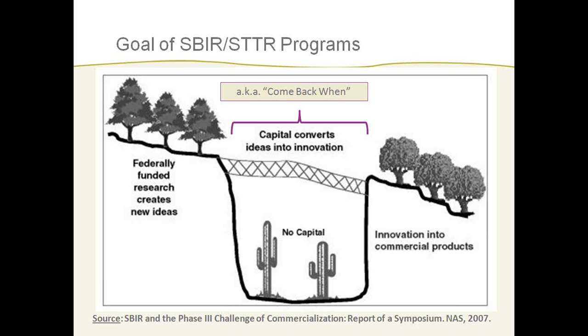And I call this, it's been referred to as the valley of death. I call it the come back when problem, because it typically is when you go out to raise money from investors, as an example, or from corporate strategic partners, and they tell you that's very interesting technology. We're very interested in the problems you're trying to solve, and we think there's a great commercial opportunity, but we really don't want to talk to you until the technology works. So come back when you have a working product.